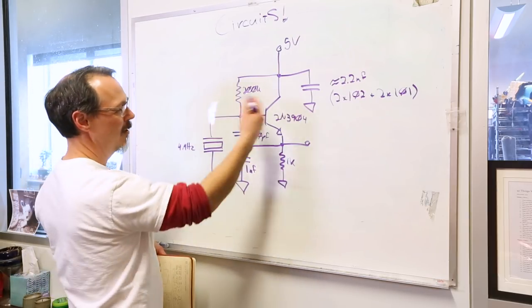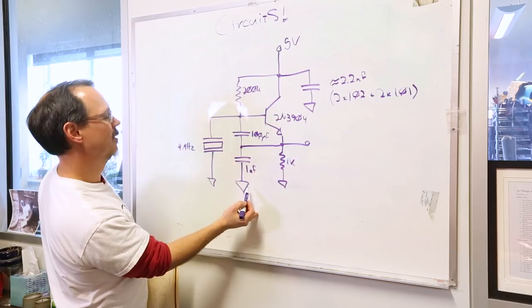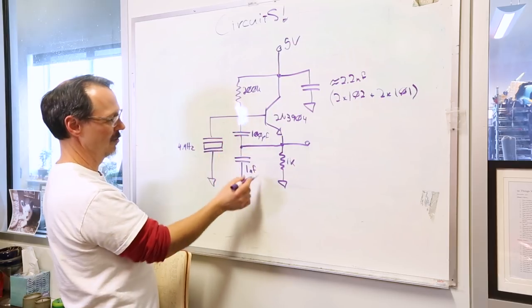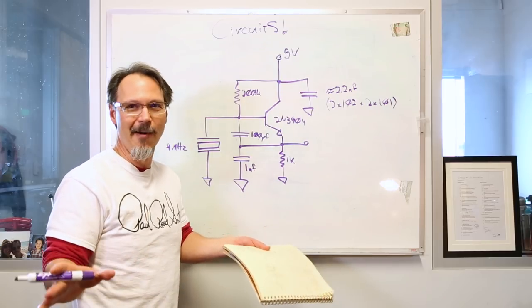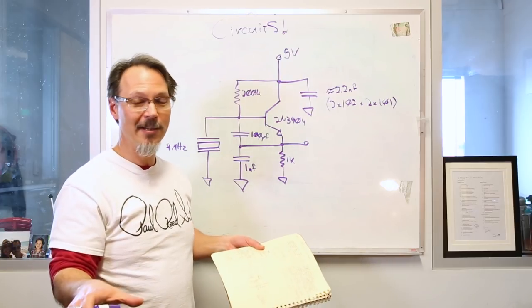So 3904, you've got 1K from emitter to ground. You've got your feedback network here, and this is splitting by the ratio of the two. I don't totally know how the circuit works. I can surmise some of it, but like I said, I did this in a hurry. I copied the circuit and then I poked around with values. And that's effectively what I'm recommending to you.